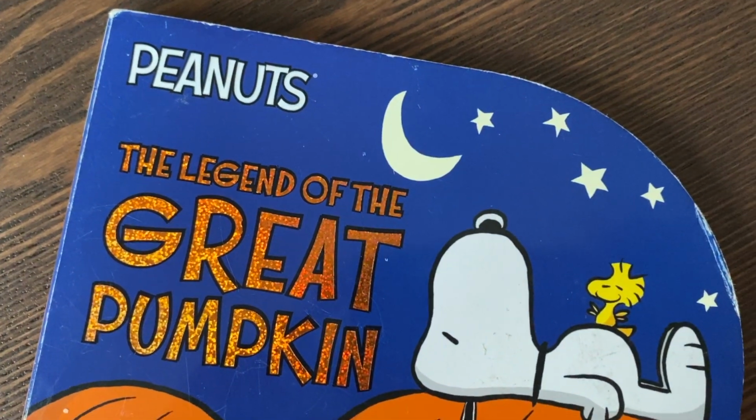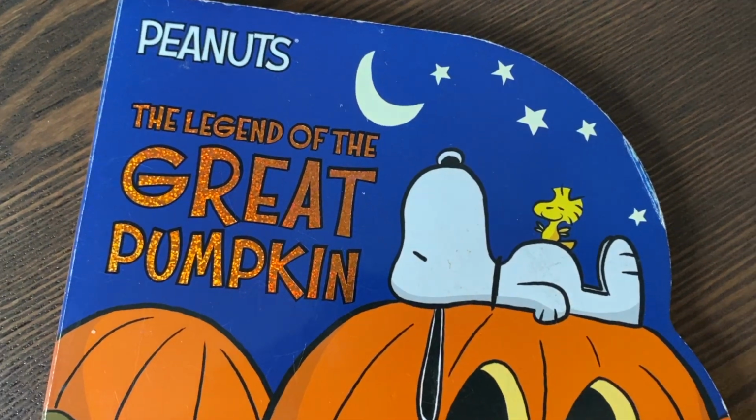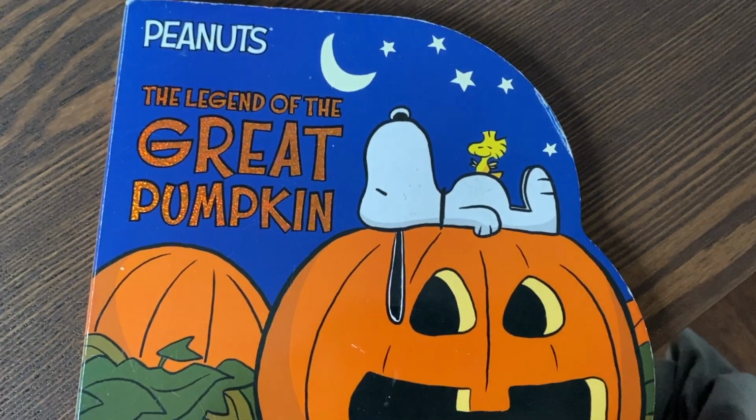Next is The Legend of the Great Pumpkin, Charlie Brown. I got this one for her when she was 8 or 9 months. She had little to no interest in it until she was about 16 months old. Even though these are Halloween books, we keep them in her book storage, and she can swap out books that she chooses whenever.